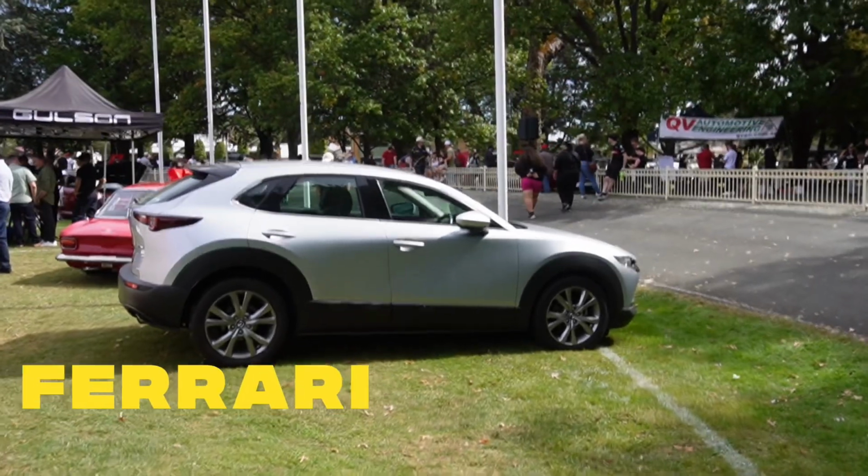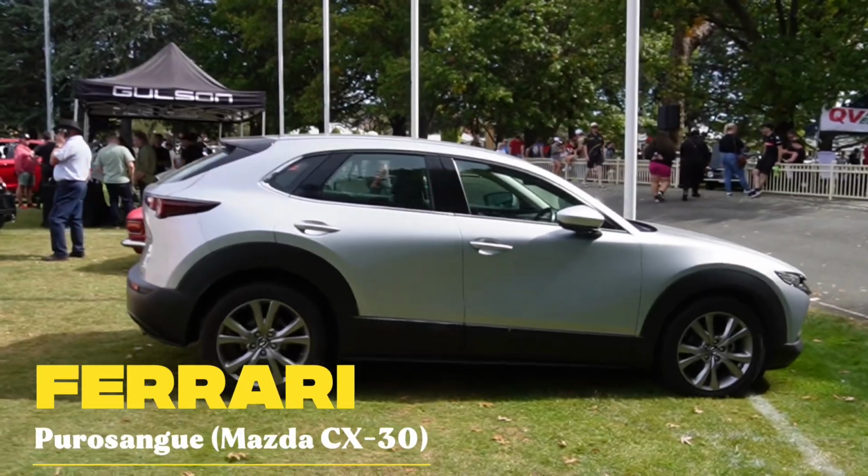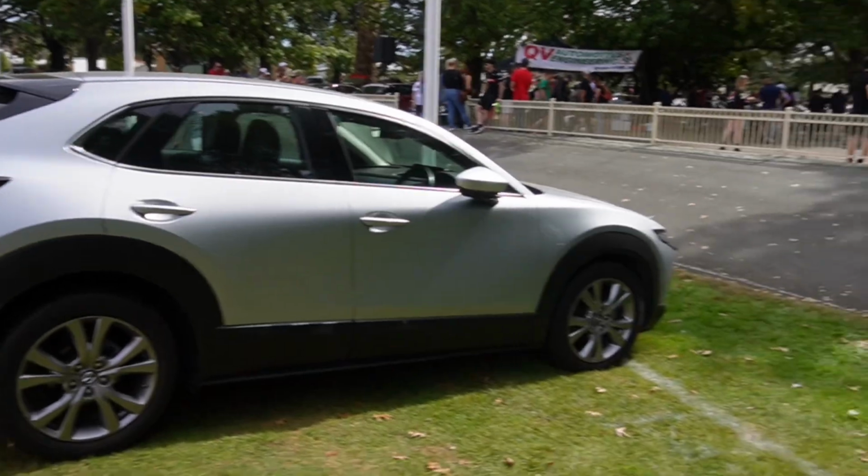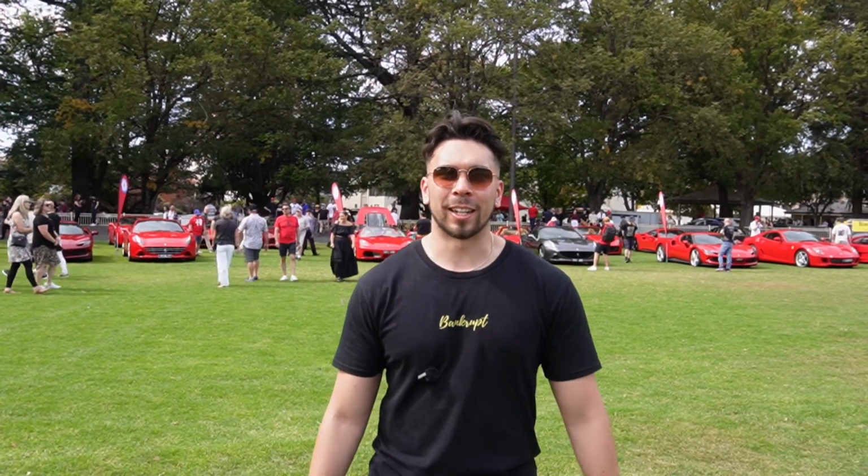Wait, this is the new Ferrari Purosangue. Wow. Wow, man. It's insane. It's beautiful. That's everything at the 2025 Auto Italia Canberra, and it's been an awesome event as usual.